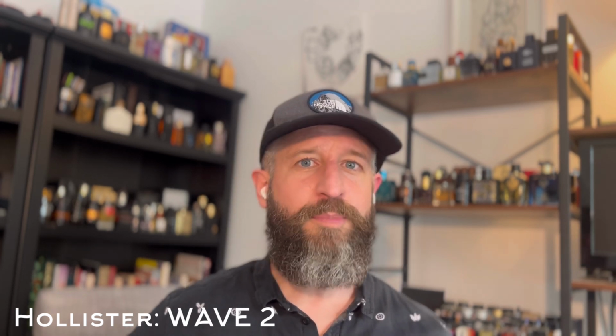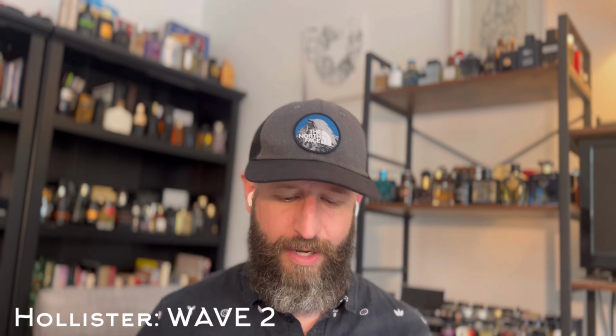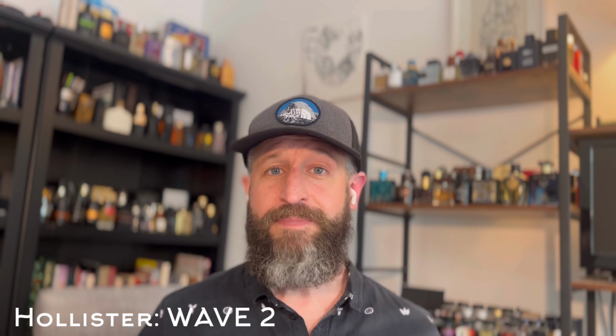So it's nothing super unique, but it's an awesome, gorgeous, tropical, aquatic, ozonic fragrance. A little bit of fresh spiciness going on as well. I'm going to tell you some of the actual notes, and I'm going to tell you what it's similar to and why I think it's such a great pickup.